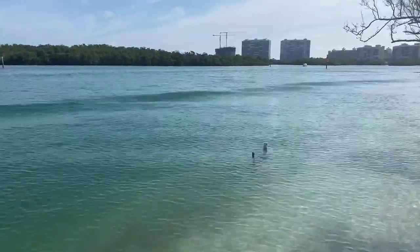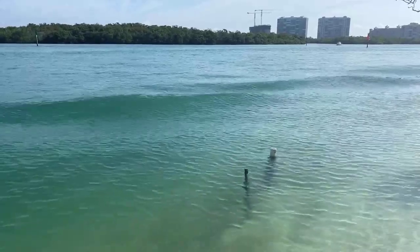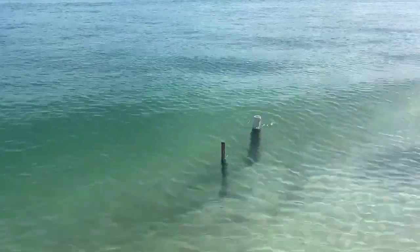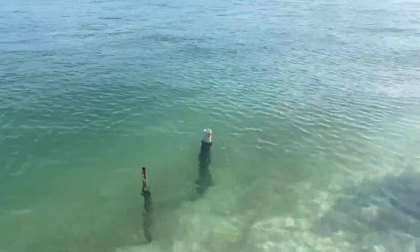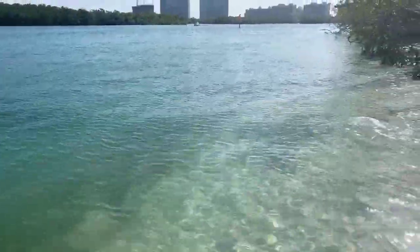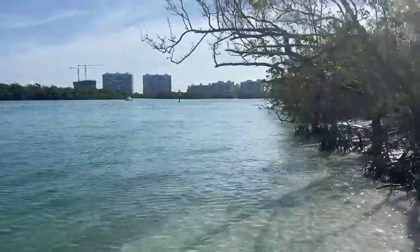Trying to feel which way the current's going. It's hard to tell. Might be just changing. But barely just the tips of those pipes are sticking up out of the water this morning, so it's going to be deep up here by Roy's Shell. Might have to take a little swim.